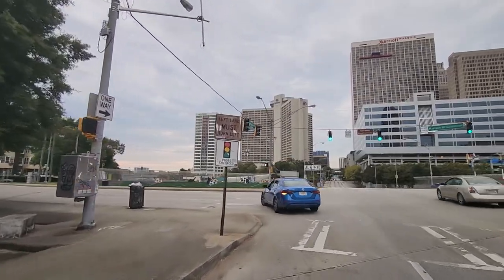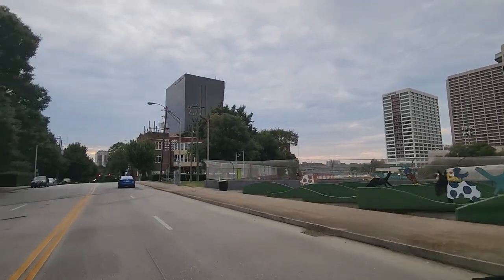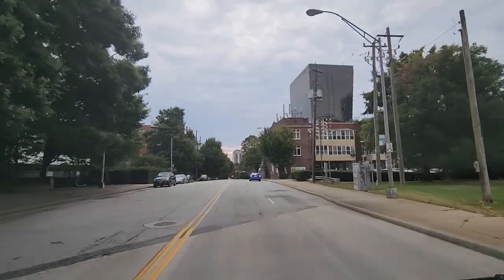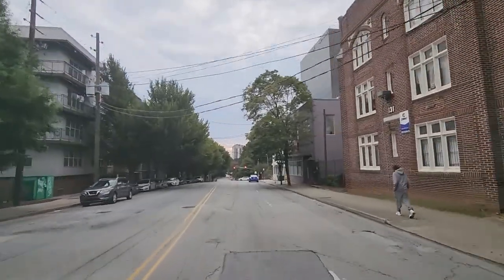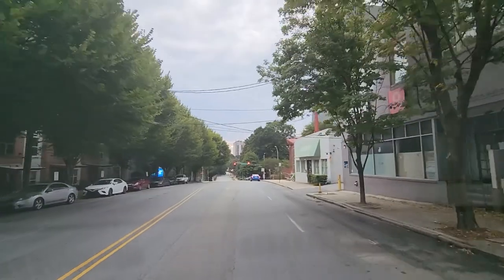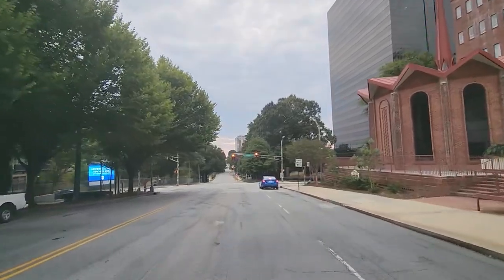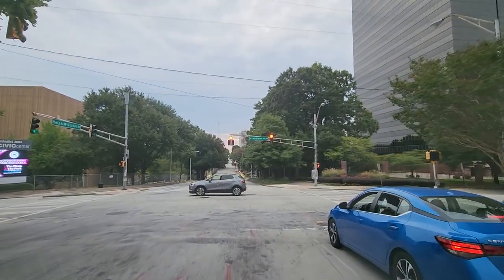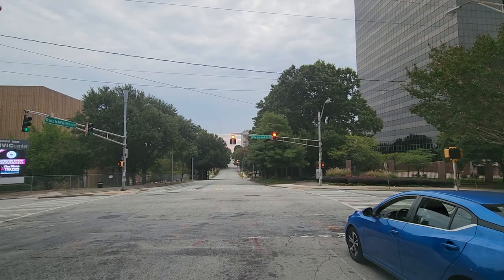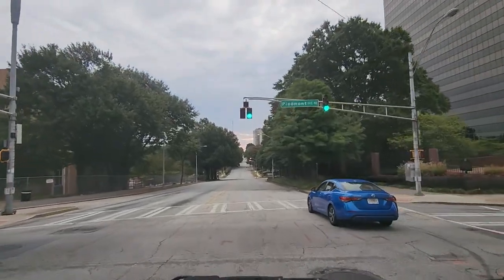Left lane must turn, and it's photo enforced. Now, I'm not real sure where we're going to come out. I think I know. I think it should be an easy shift or transfer or whatever and get through Little Five. We'd like to go by that market and see if all those flowers are blooming right across from it. Yeah, the Krog Street Market.